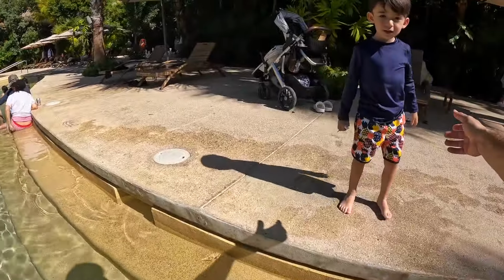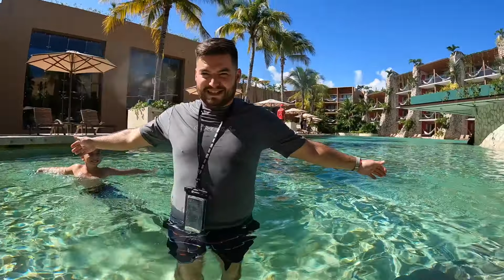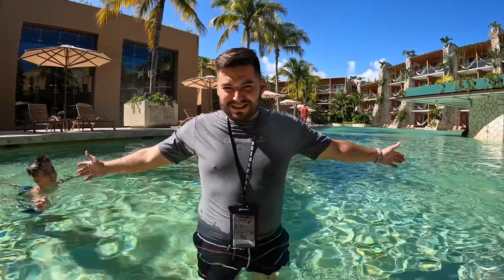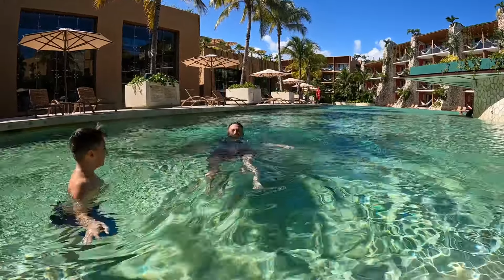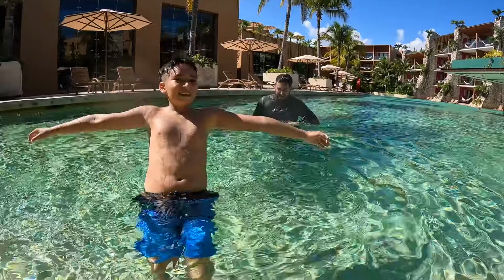Santi's cold. Come on, jump in the water. No. Yes. Come on, Dad. You're taking forever. It's too cold. Let's go. Oh. 5, 4, 3, 2. Push him. I'm gonna do it myself. Okay, ready? 5, 4, 3, 2.